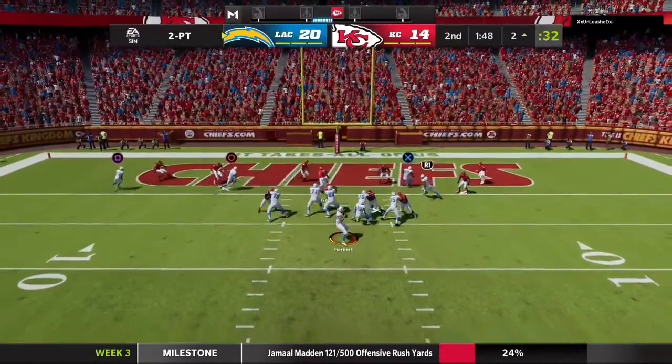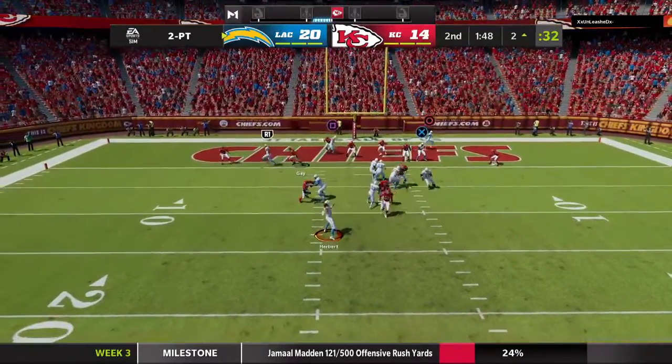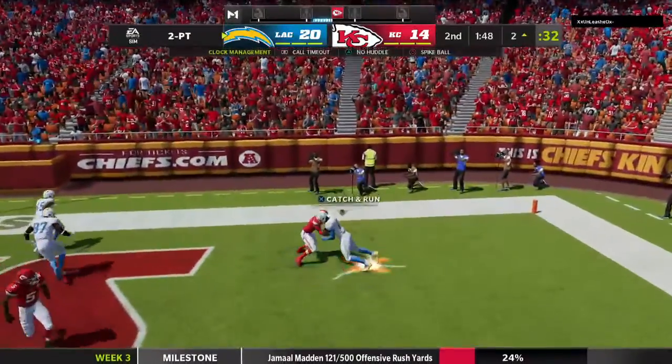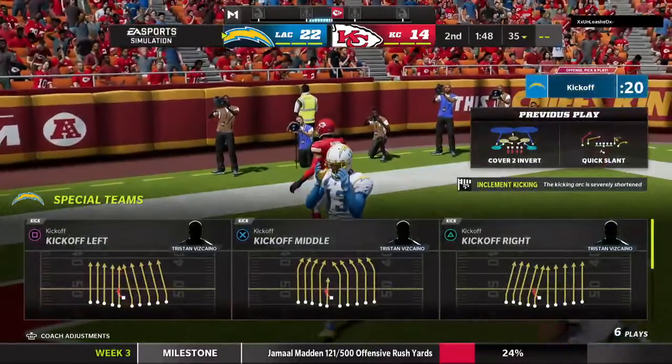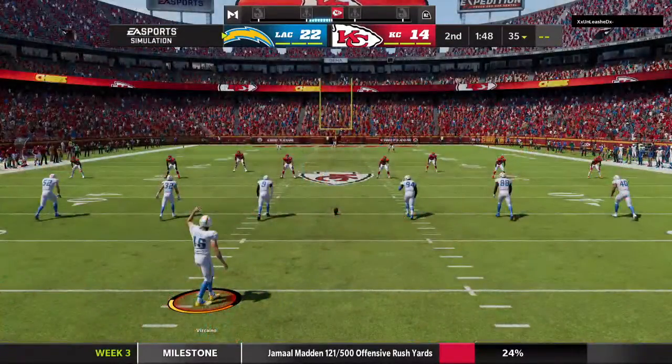And they're going to get the two-point. And it stretches their lead up to 8.